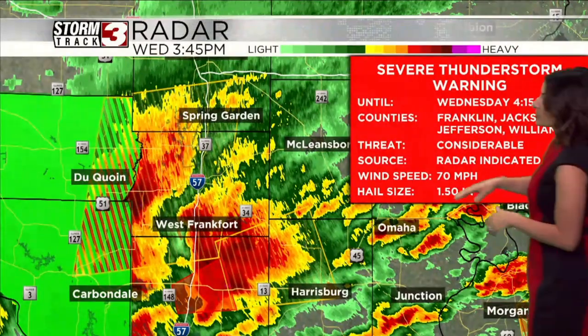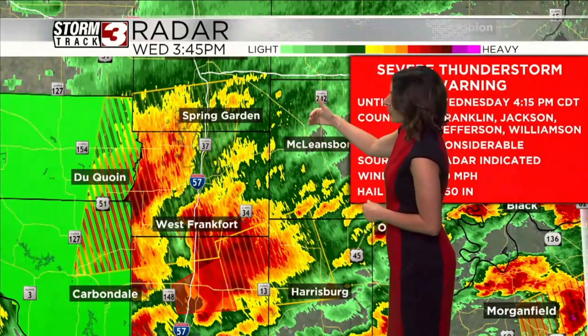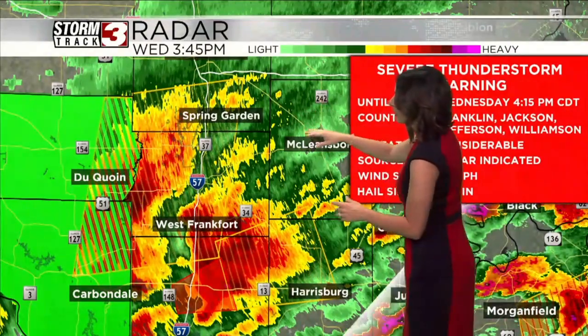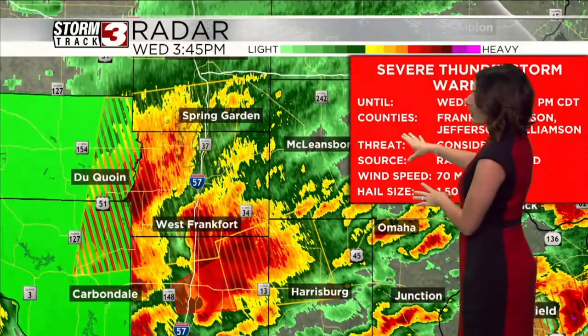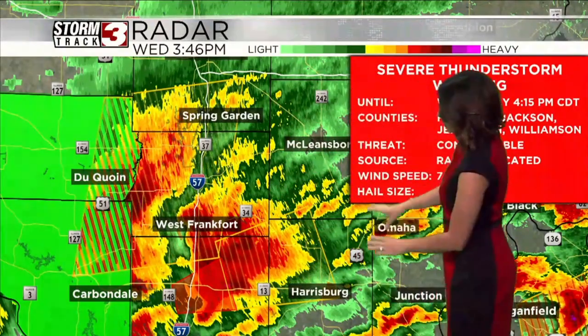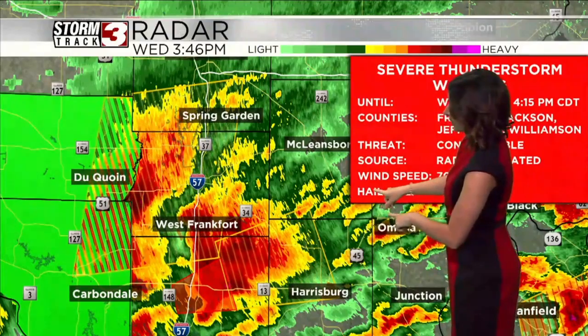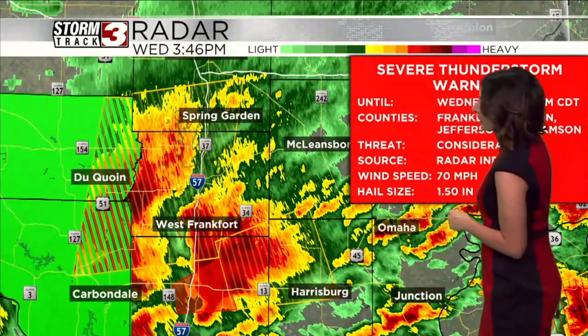These are starting to move into the Spring Garden area, going to be moving across Interstate 57, and then eventually working its way into Hamilton County. Hamilton County, you're not in any warnings right now, but you have this storm here just off to the west. You have this storm to your south. It's working its way to the north and east. If you're in Hamilton County, now's the time. They would be looking at these storms and thinking, how long is it going to take me to get to my safe place? Do I need to leave now? Even though you're not under that warning yet.